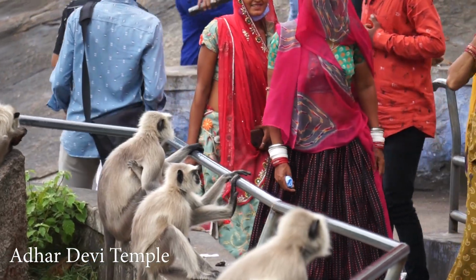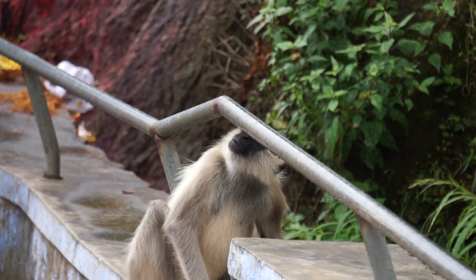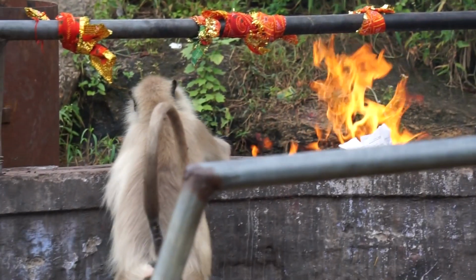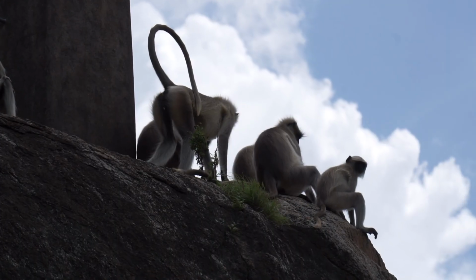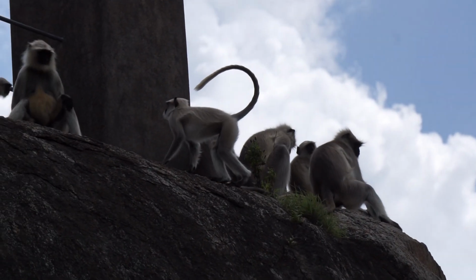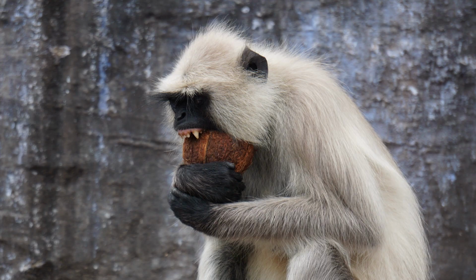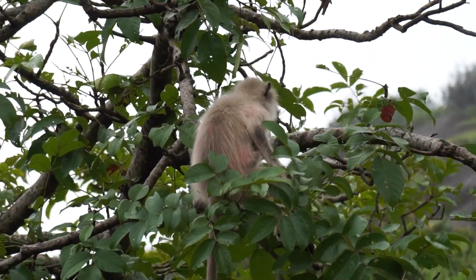Now, if you're up for watching some monkeys in action, I would recommend that you visit the Adhaar Devi temple, which is a small 20 minutes hike up a hill. The place provides you scenic views of the entire Aravalli range, but please be careful about the monkeys because they are quite active and extremely curious.